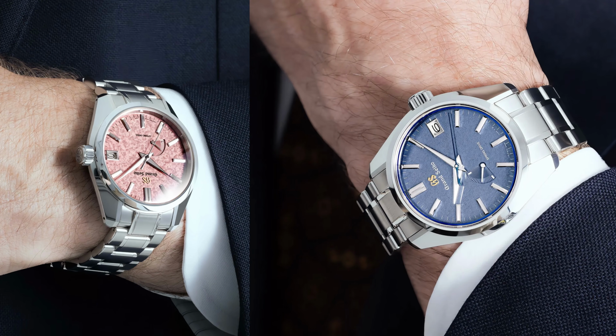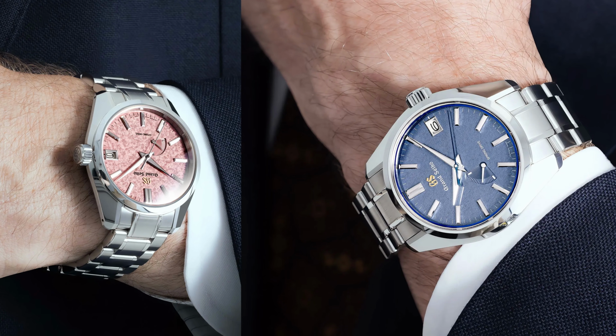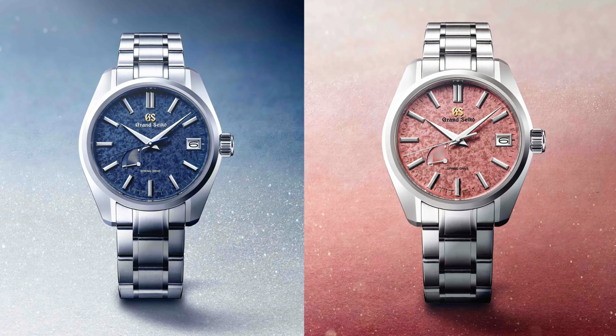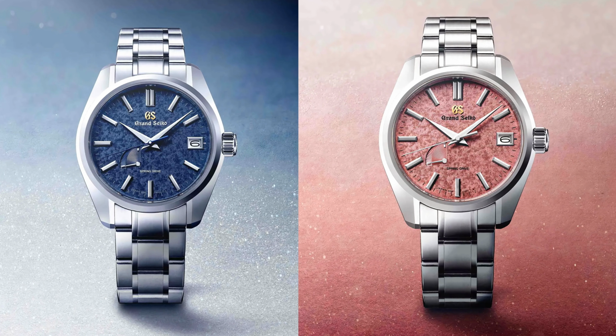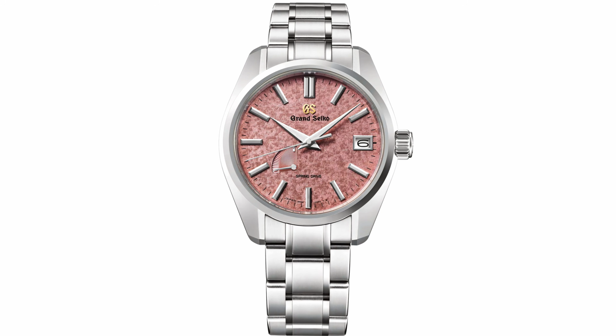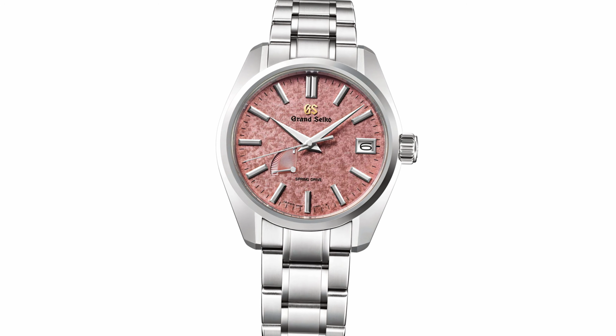Measuring 40 millimeters in diameter by 12.5 millimeters thick, the overall package should hold little surprise for those who are familiar with similar offerings from Grand Seiko. Just as you would expect, a signed winding crown sits at the 3 o'clock, while the top of the case is furnished by a finely polished fixed bezel and a double dome sapphire crystal.